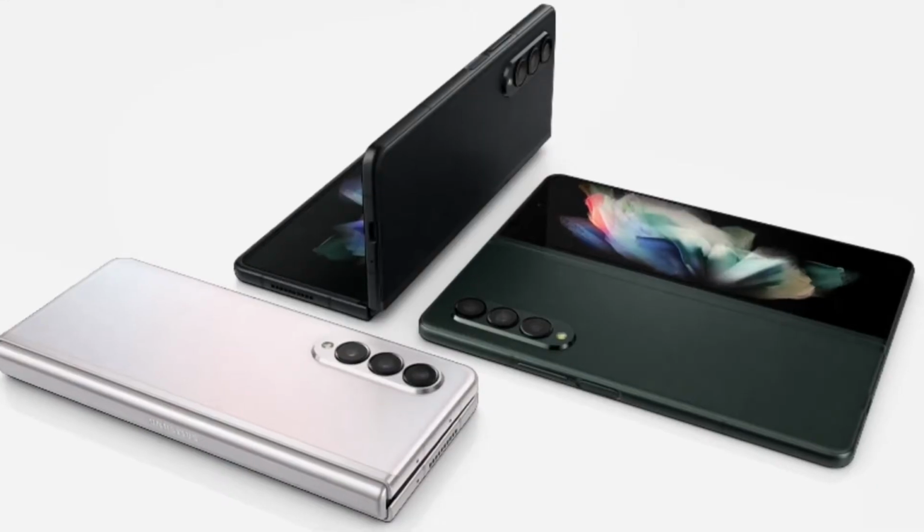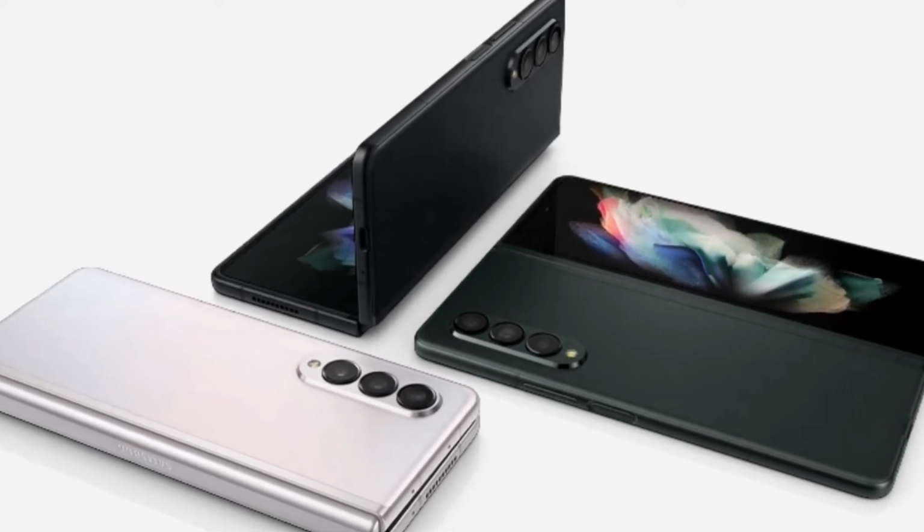It uses the same camera array, the same camera lenses, but it has a little bit better camera because now it features optical stabilization on the ultra-wide lens, but that's the only difference. So this new Galaxy Z Fold 3, in terms of main cameras, doesn't change a lot.